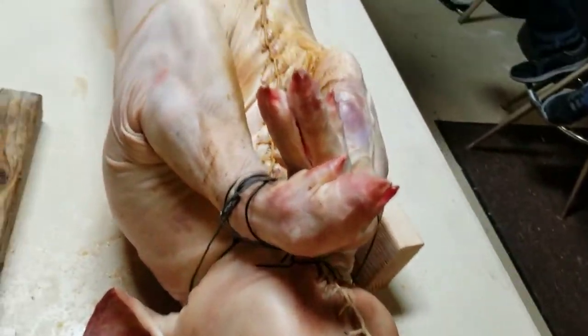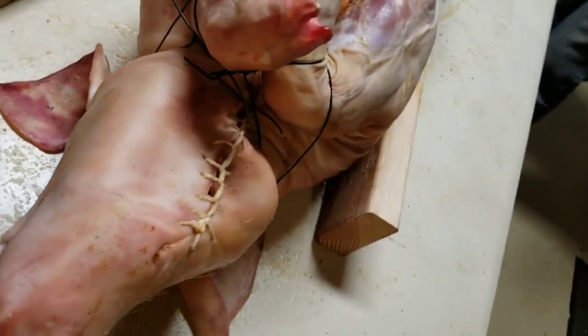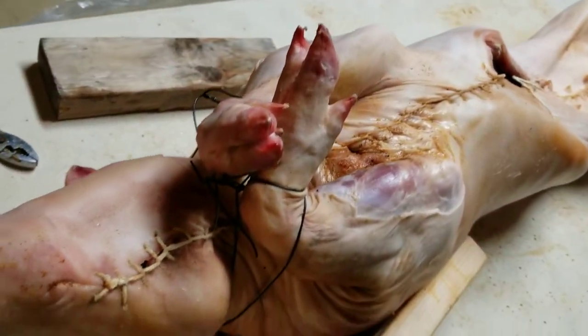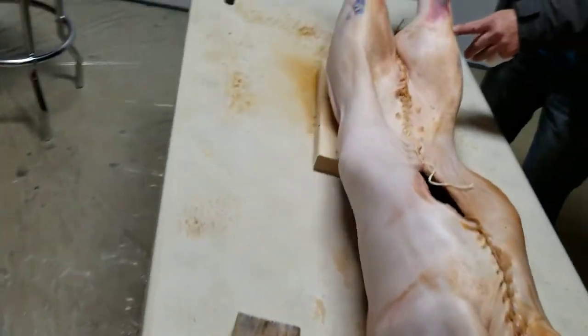And all we did here is we bent the legs back and used some wire to just tighten this up nice and tight. Keep his feet out of the fire. Now we have this part to do.